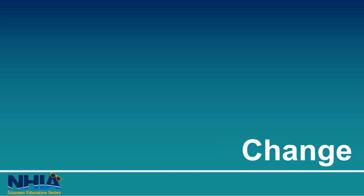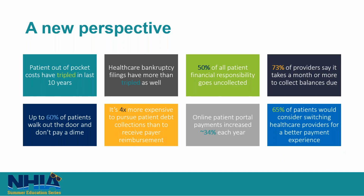So the first C that I like to focus on is the changing aspect of it. And why are we changing? If I was in person, I speak with my hands a lot, and I really like to hammer home a few stats that I was able to gather about patient collections in general. If you think about your own patient collections experience, whether you are the patient yourself or in your current day-to-day work, I think a lot of these will really hit home for you. I'm just going to read through a few of these, and you will have these in the slide.